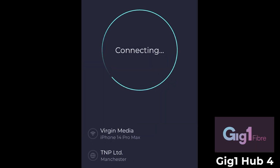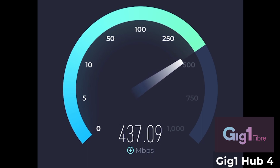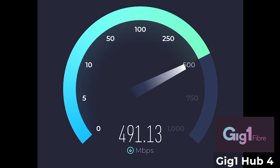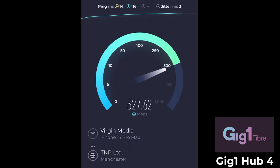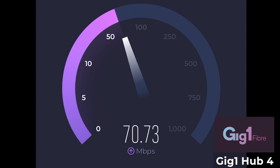The Hub 4 uses the 802.11 AC standard, which has a theoretical maximum download speed of 1300 megabits per second. Well, this is interesting. The download speed on Gig1 when using Wi-Fi on the Hub 4 is more or less the same as it was on the M500.